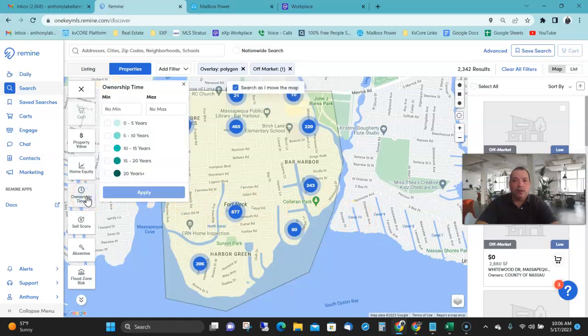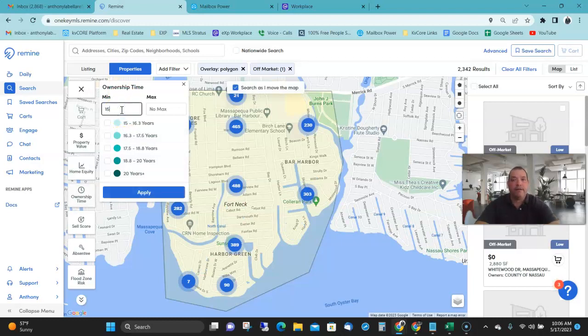So in a suburban area like this, I'm going to put ownership time, and I just want to see all of the homeowners here that have been living here for 15 years minimum. So now let's watch this number here on the right, 2,342. I'm putting in 15 years ownership.